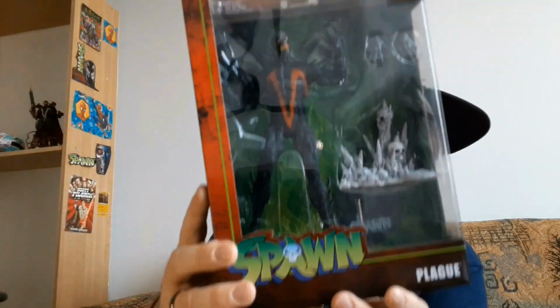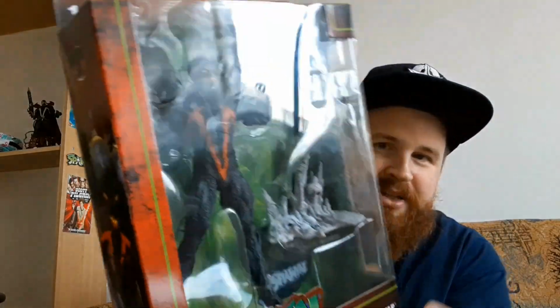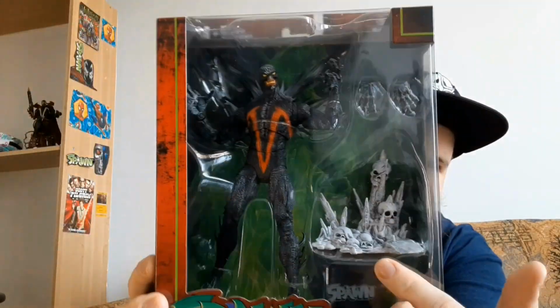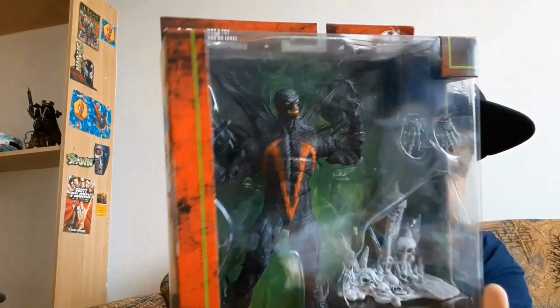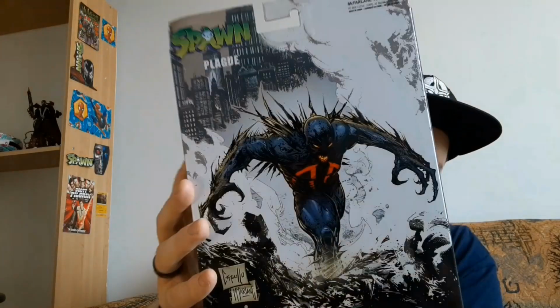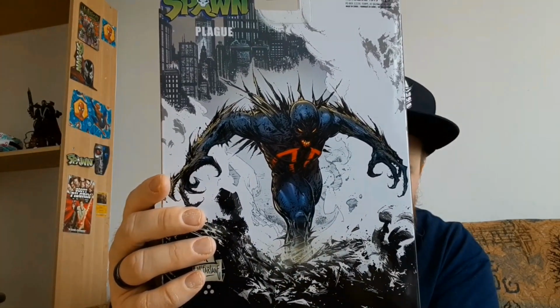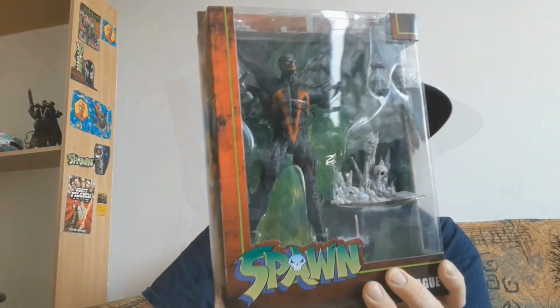So this is Plague Spawn. Really cool looking figure. Look at that thing, guys. He's crazy looking. Kind of reminds me of Carnage from Spider-Man. Comes with two interchangeable hands and a skull base. I don't really know what you can call that. But he is a really cool, menacing looking character. The package doesn't have too much. It's the same with all the McFarlane figures nowadays. I do like that they added that cool glam shot of the drawing by Todd and Capullo on the back there. But yeah, so it's really cool.